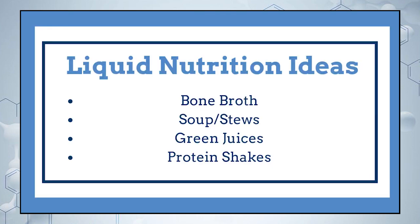And so if we're trying to heal leaky gut syndrome, a gut that's been damaged and torn apart, we need to get nutrients in, but we don't want to put the mechanical tension on. That's where liquid nutrition comes in. So doing things like drinking broth can be really, really helpful. Doing really well-cooked soups and stews, possibly green juices can be really helpful. And then also, of course, protein shakes. I'm a huge fan of doing protein shakes.